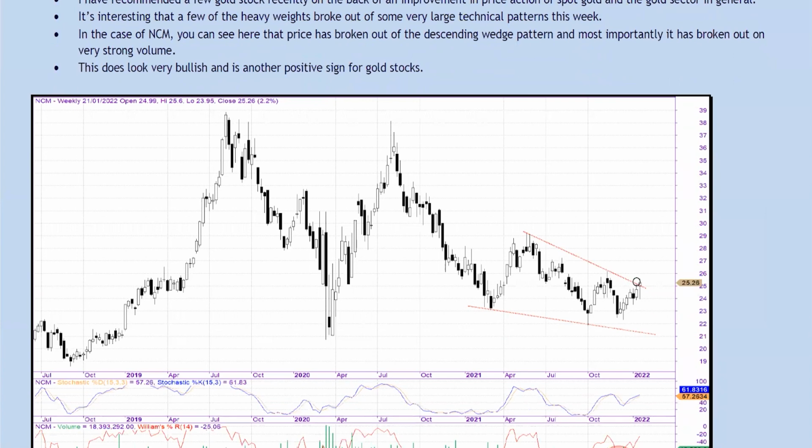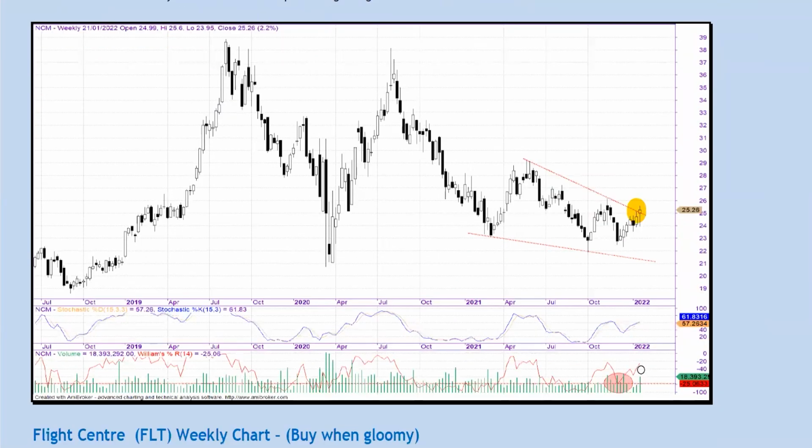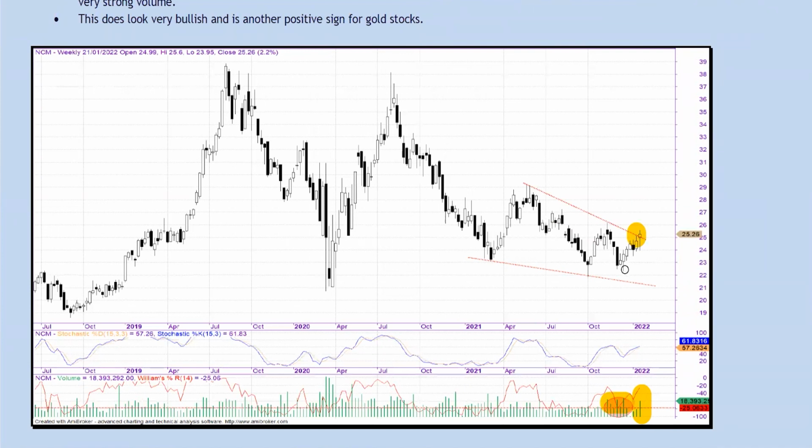So just this little descending wedge there. Some volume in there as well. So some volume starting to come through. So all these inflation fears not subsiding here. Gold's been doing a lot of work in a consolidation there, and just starting to show a bit of strength there.